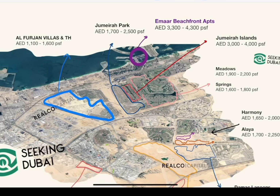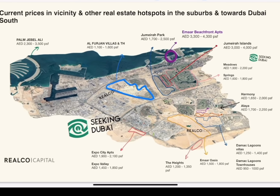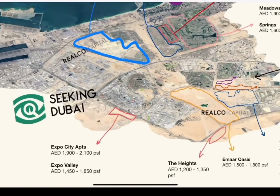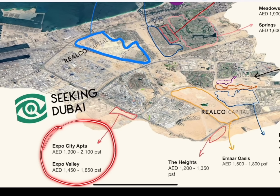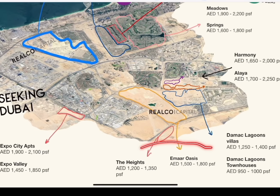And so, just to get a price comparison in places like Meadows and Springs, and then you can also see prices here in Jumeirah Islands, which has gone through the roof, and then Jumeirah Park. And then if you look further back, that's where the suburbs of Dubai are developing towards Dubai South. Over here, we've got places like Expo, where you can see prices of between 1,500 to 1,850 dirhams per square foot. These are the newer, more emerging communities.